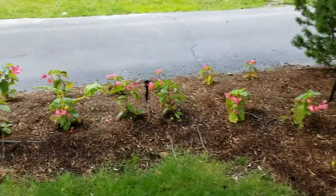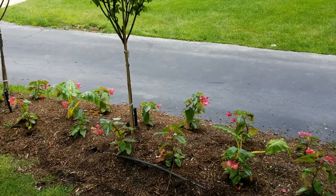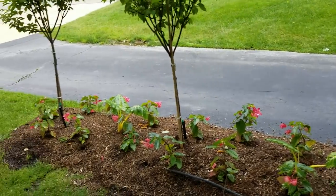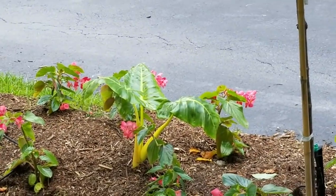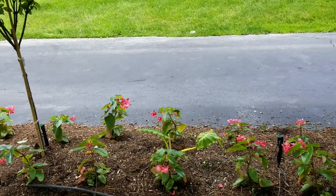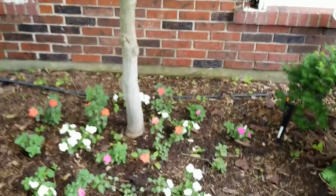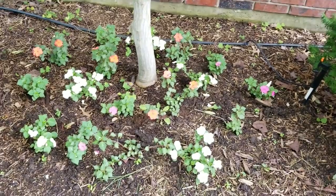Not a ton's changed. It's going to take them a few weeks. They're more sturdy though. They're standing upright, which is great. And those little alocasia divisions that I put in here are putting up new leaves and are more sturdy. So that's good. Yet nothing's going to be that drastic because I haven't been gone that long.